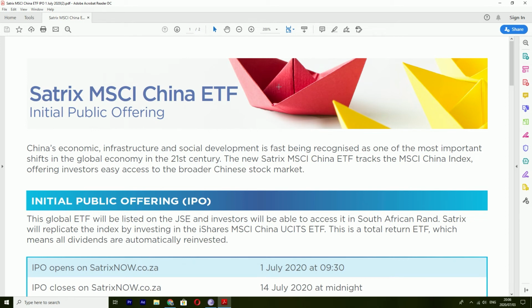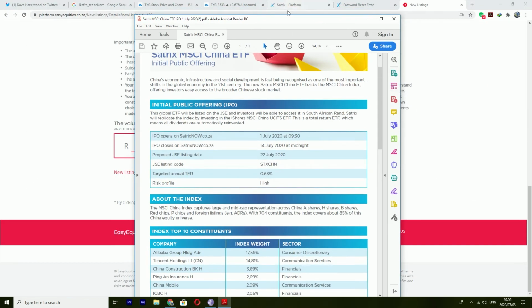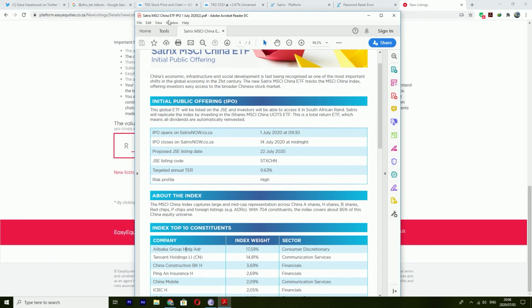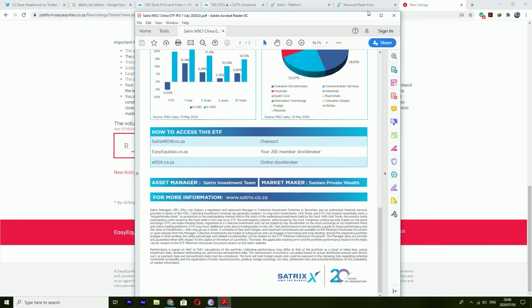It's been in the news. I think I've been seeing it every day, so I'm sure there's a lot of people keen on getting in on this. So yeah, check it out. You can go to the Satrix website, or just Google the MSCI China ETF Satrix, and it's going to pop up. So yeah guys, that's that.